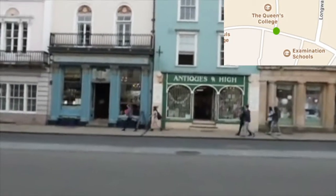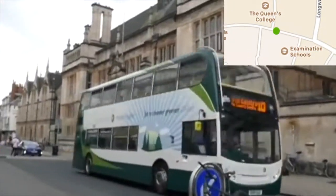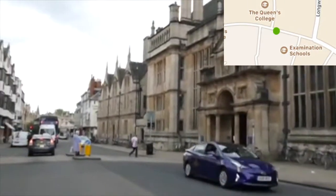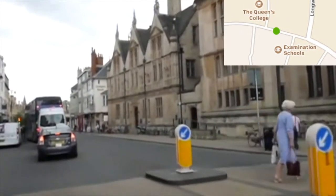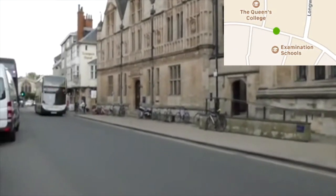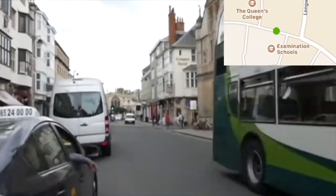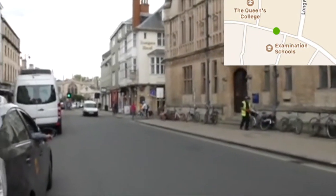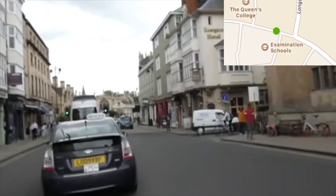Now we're going to make a left-hand turn, still facing eastwards. On our right-hand side is the Examination Schools, where students take their exams every year. And next to the Examination Schools, that building with three gables, is the Ruskin School of Art. And up ahead at the end of this street is the Chapel of Magdalen College.